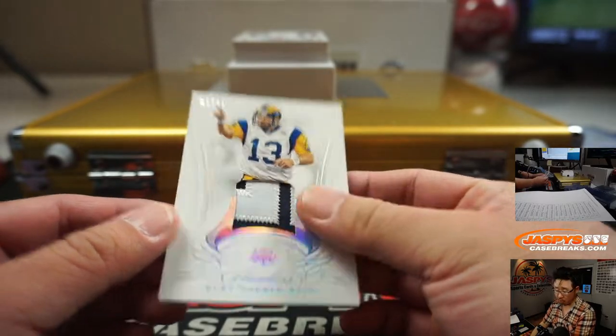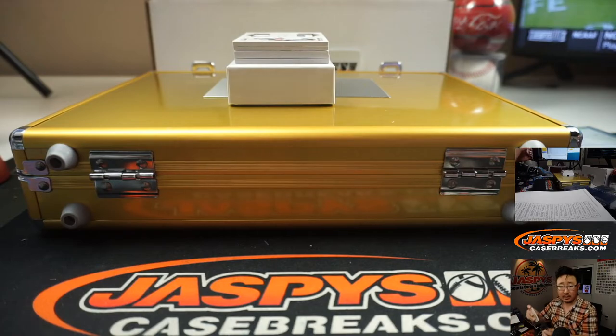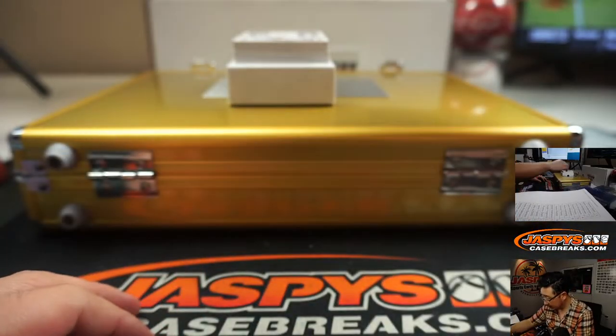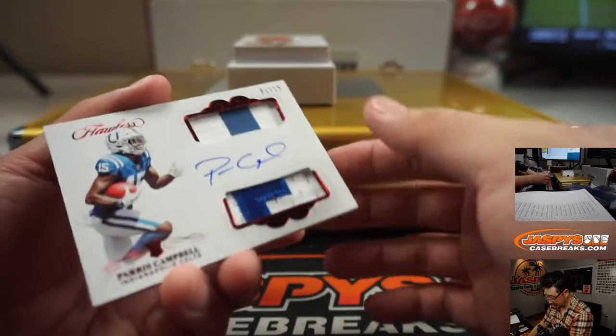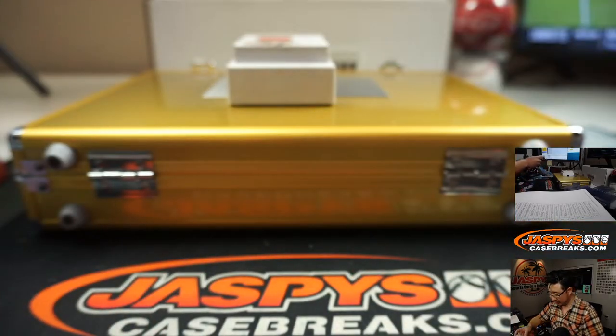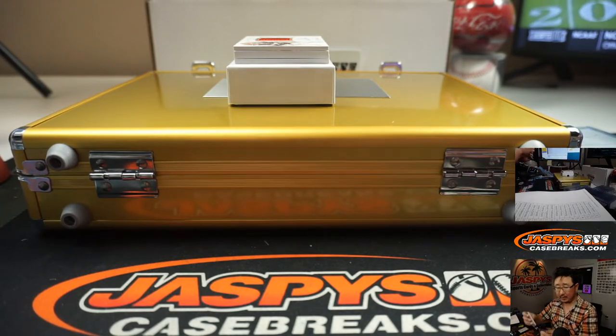We've got one for number one. 1 out of 20. Kurt Warner. Two-color patch. That's for Thomas Stahl with number one. Thomas, this goes to you too. 1 out of 15. Paris Campbell. Two color, dual relic, and autograph. Another one for Thomas.